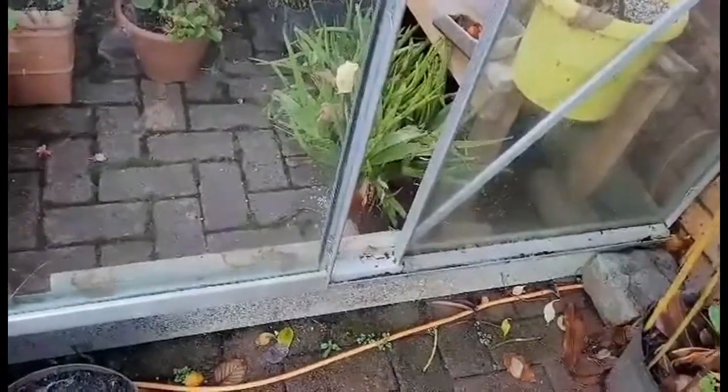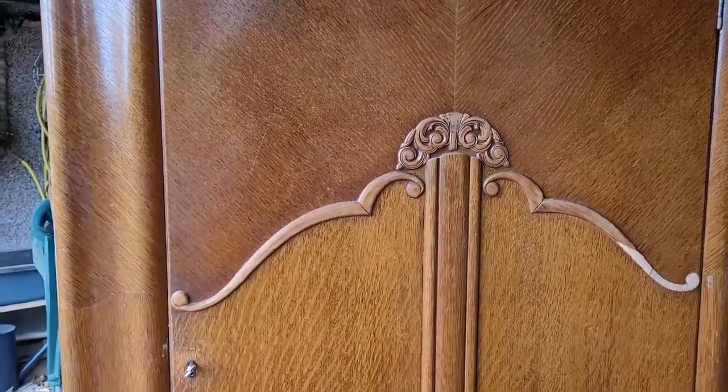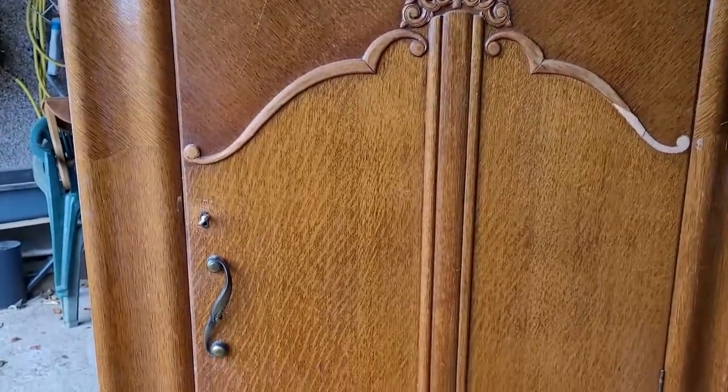Well, you could at least close the door. Please excuse the growling in the background. It's my little dog trying to kill a plastic pig.